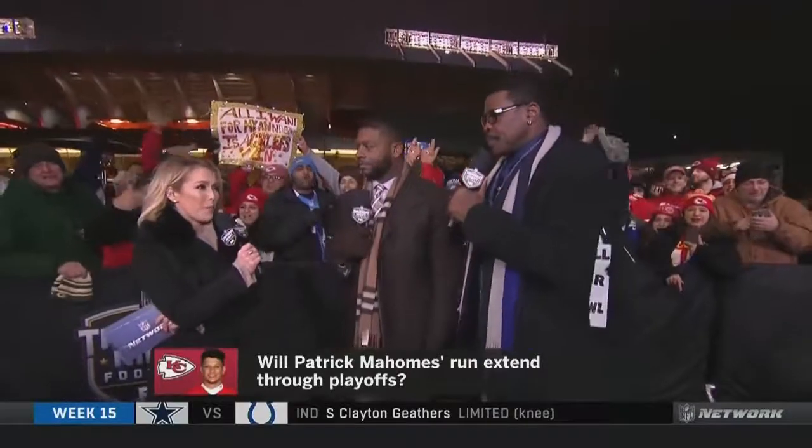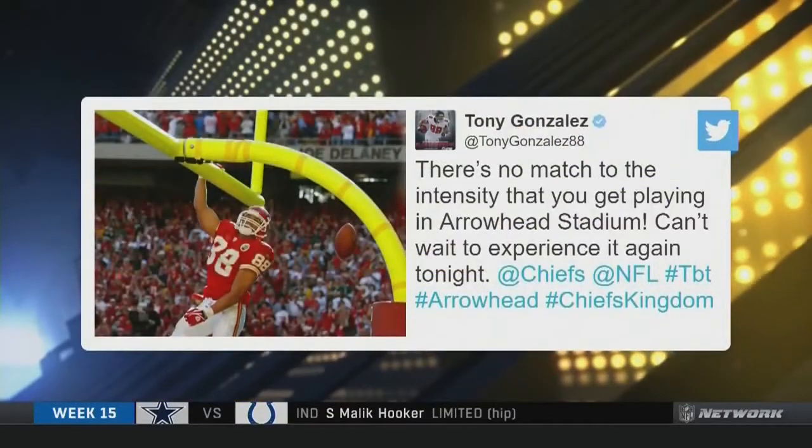Yeah, the way that he can improvise. I mean, his arm strength is one thing, but his mobility, his athleticism, the way that he can anticipate things, he can throw guys open. The list goes on and on and on. And we'll get to see him on display tonight.